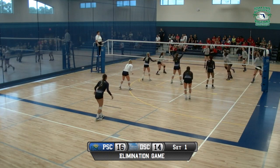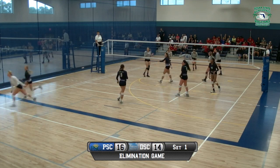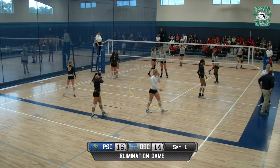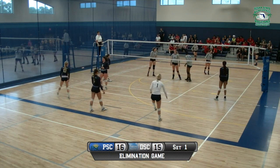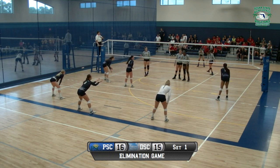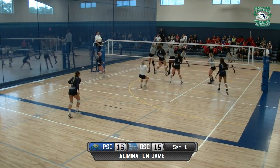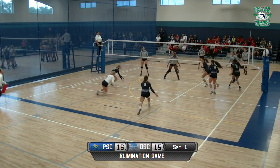The Daytona serve forces a bump set to Jameshia Edmonds. She's able to get it over, but then Daytona capitalizes. Katora Roberts with the swing out of the middle and the kill. Daytona back within one, serving 15-16 is Janjusevic.